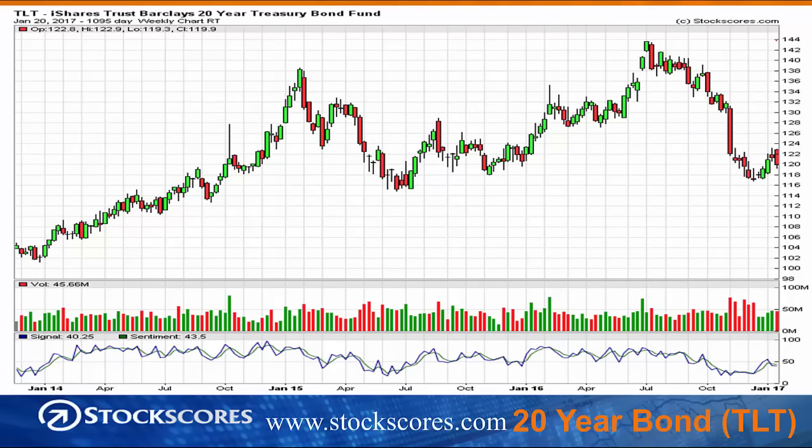Now on US Treasuries, we had a little bit of weakness last week. I wouldn't say critically so, but it basically is getting close to that downward trend line. I think it'll bounce back and move up in towards here.